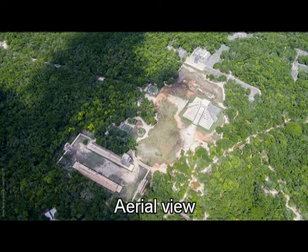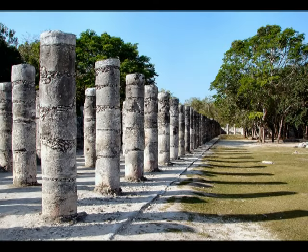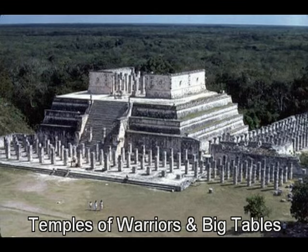The archaeological site is located in Tinum Municipality, Yucatan State, Mexico. Some of the most notable features at Chichen Itza are: El Caracol, which looks like a modern observatory; the Temple of the Warriors, and the Temple of the Big Tables, immediately to the left.